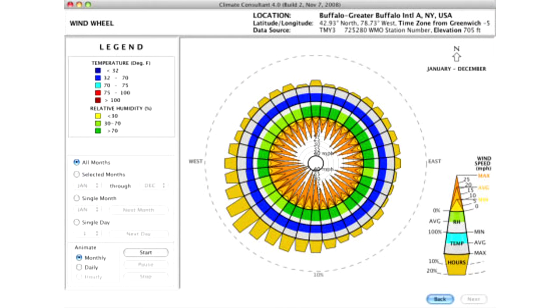And then climate analysis tools like Climate Consultant allowed us to get very detailed information about our particular location and helped students to understand things like wind patterns and other kinds of climate patterns in that area.